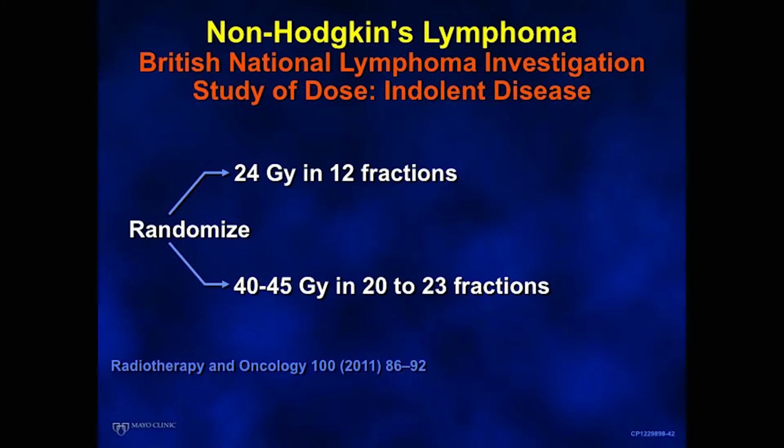this study was published a few years ago in Radiotherapy and Oncology. I apologize, I think it was published in Lancet. I think that's the wrong reference. It was a randomized clinical trial comparing 24 gray in 12 fractions versus 40 to 45 gray in 20 to 23 fractions. And every measure of patient benefit was essentially identical.